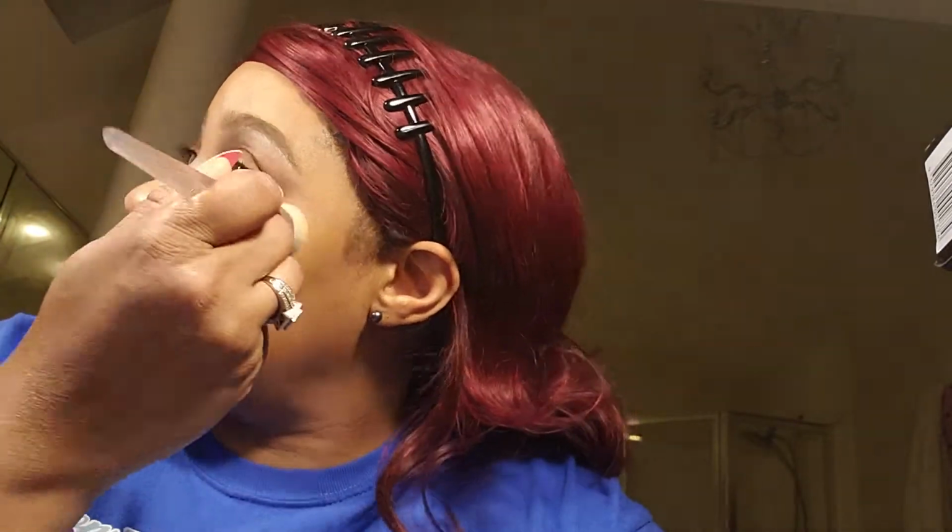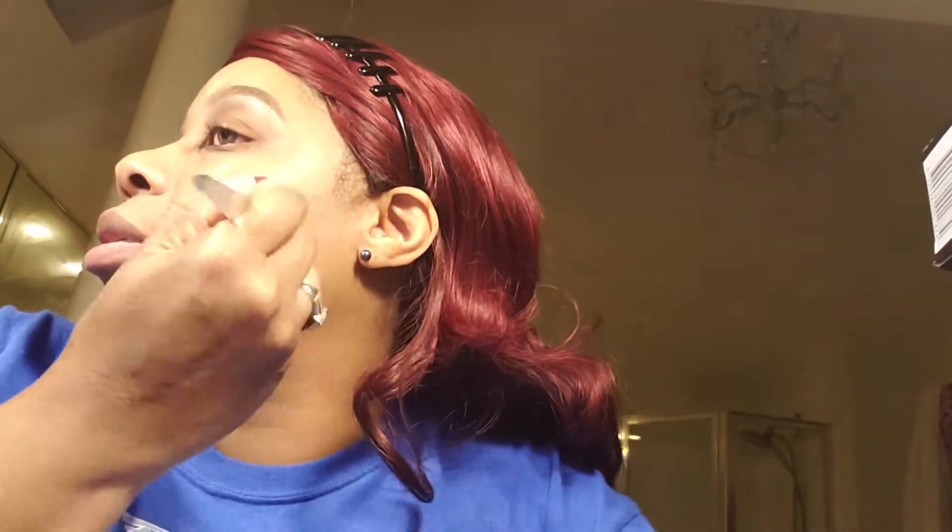And your point will be, I like light to medium coverage. I don't know how I would look with full coverage. I don't know if I want full coverage.